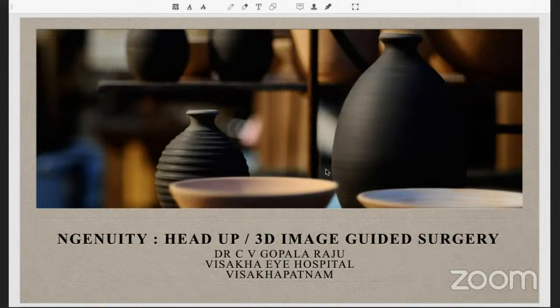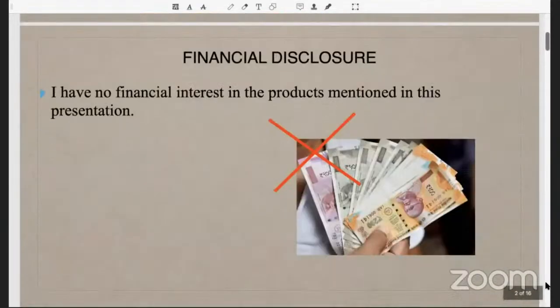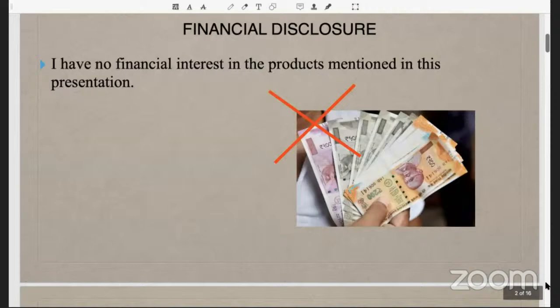Thank you, Namrata. I thank AIOS and also Alcon for bringing this technology, and for giving me this opportunity to share my experience with the Ingenuity or the 3D image guided surgery. Next slide, please. I don't have any financial interest.